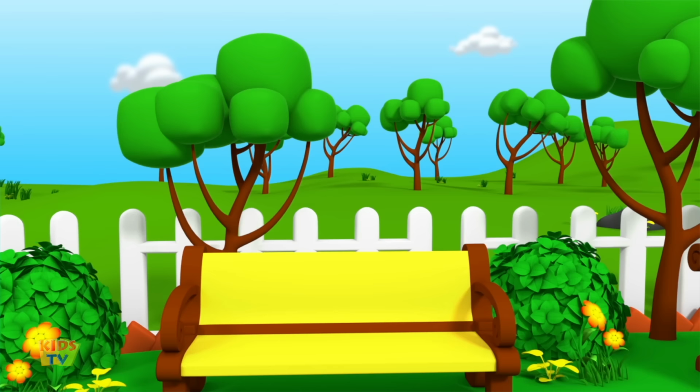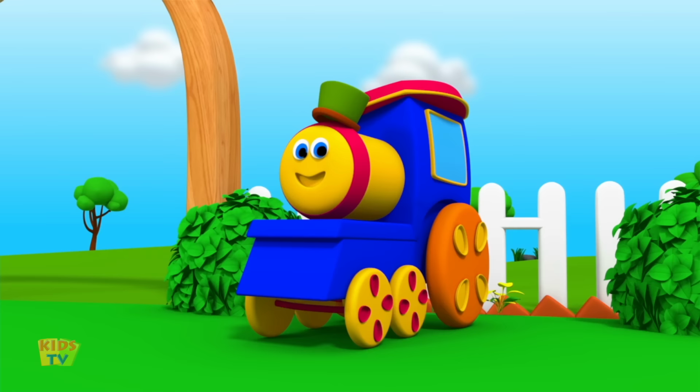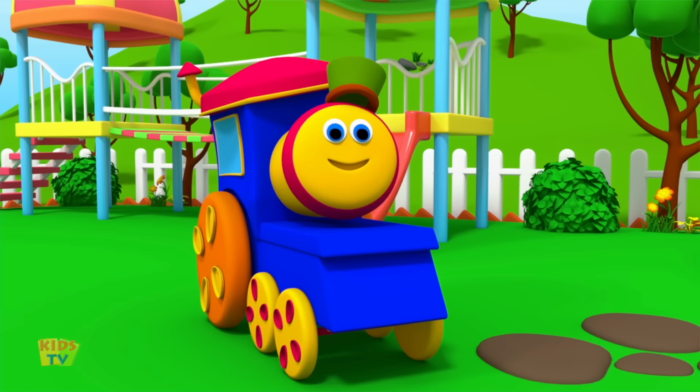E and T made our day. They are so much fun to play. Lots of words they helped us make. They deserve a pat and a cake.